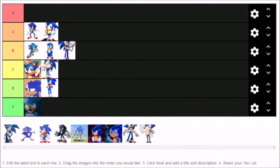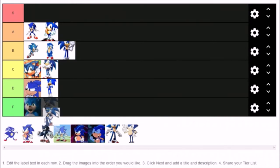Okay, so while Sonic X, the first anime Sonic we'll ever have, is in C category, I gotta give it to the Attack on Titan artist for making the Sonic Riders opening and art style. Sonic Riders, you know what? I really love this art. I'm going to put him in the A, and I have no regrets. I think Sonic Riders art is the best. I think it looks really cool for 2D art.